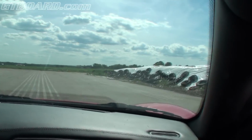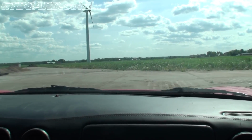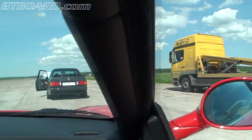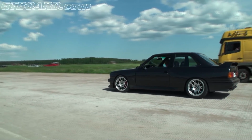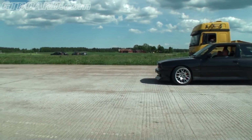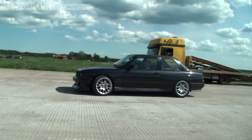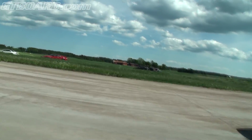360 Spider versus M3 med V10. So V8 versus V10. And when you reach the end of the cones, you can give full gas. Window is up, great. You can cheat a little bit because then left of the cones, left.